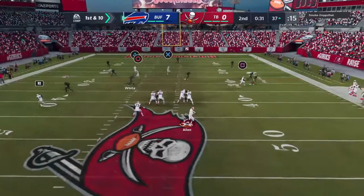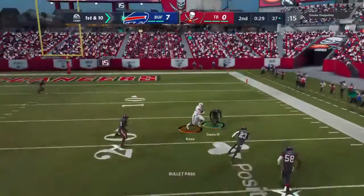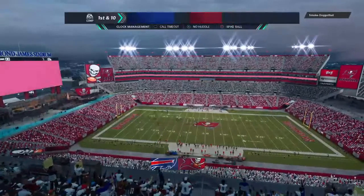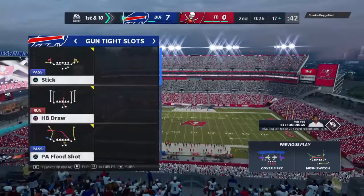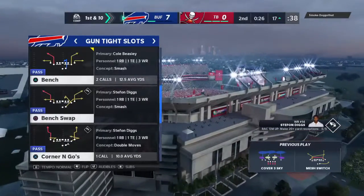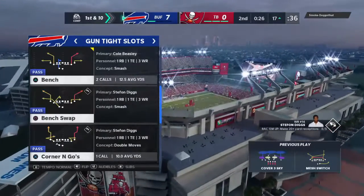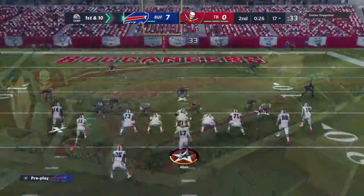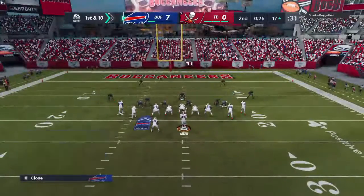Operating from the gun, Allen. Finding Knox there, complete. And they'll wind up getting this one all the way down inside the 20. Now the Bills will use the second of their timeouts, as they'll stop the clock with 26 seconds to go until halftime. So from the 17 now, here's a first and 10.